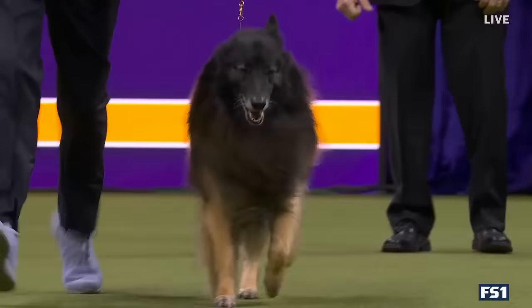Coming back and doing a great stop as well. Okay, thank you. Right around. We as handlers dream of that when we come back and the dog stops four square perfect and shows a great expression to the judge. He's loving it. Tail up, happy.